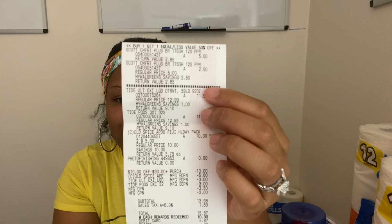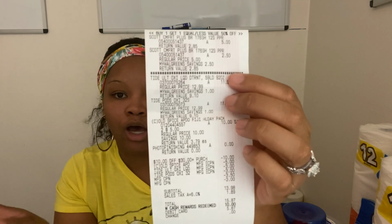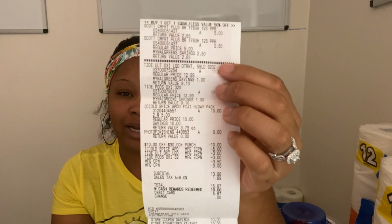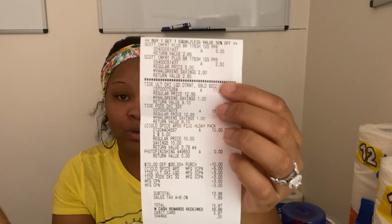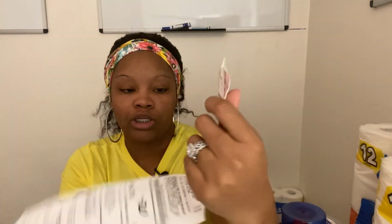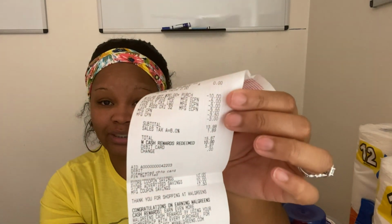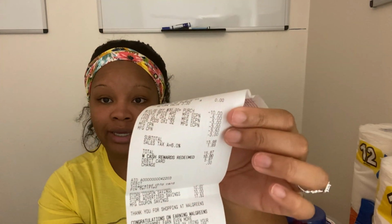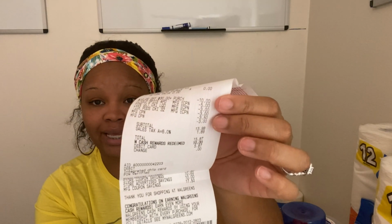My $3 for the Tide liquid, my $3 for the Tide pods, and my $5 for the Old Spice gift sets. And then I used 2 registry rewards. I used one $3 registry reward and one $3.50 registry reward. So as you guys can see, it brought my subtotal to $13.98. I did go ahead and use $10 in Walgreens cash, so I had to pay $3.98 out of pocket.